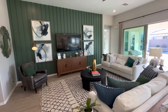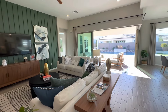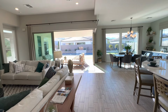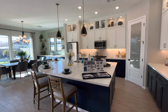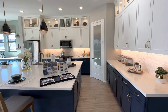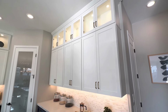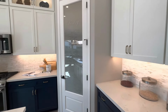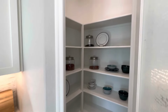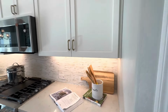This living room has a crazy awesome accent wall and nothing but space. And check out those doors that open on both corners. Super sweet. And loving this kitchen, man. I think it's nice. That's the sitting area coming in from the garage, but these cabinets go all the way to the ceiling with a frosted door on the pantry, man. I've always loved those frosted doors. It just makes it look real elegant, so that was a good touch on David Weekley.